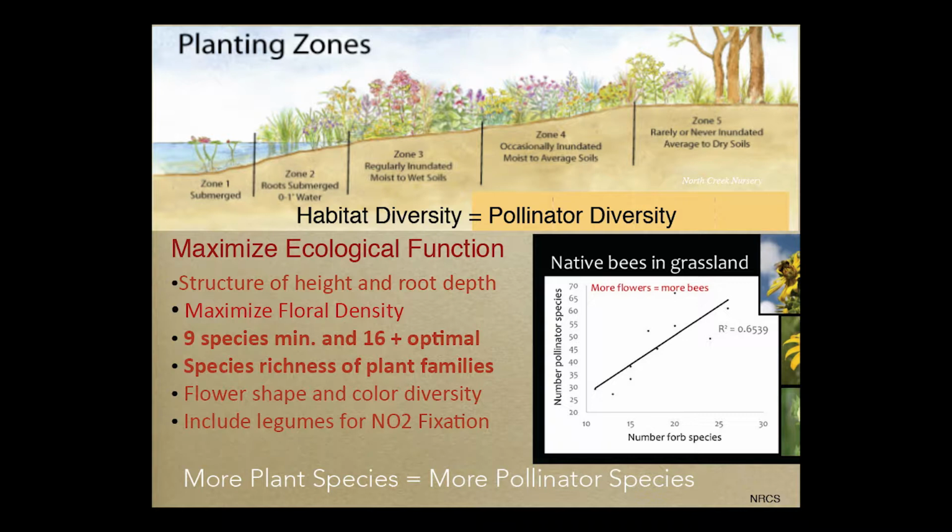So more plant species equal more pollinator species in general. Of course, if they're all of the same family, you probably get the same family of species visiting there. So one of the big considerations is mixing your families of plants together.